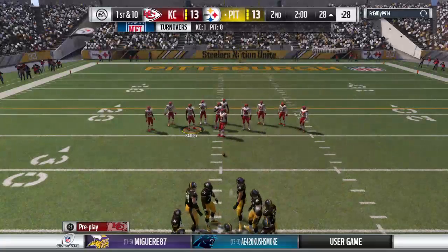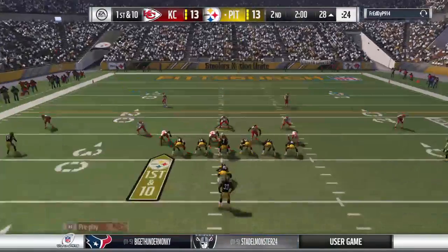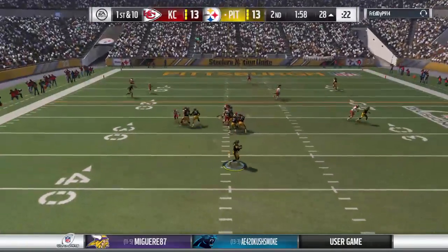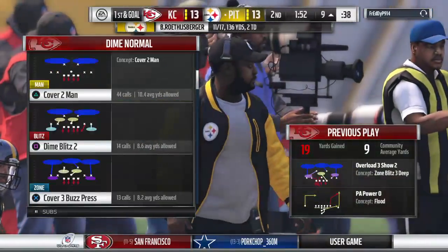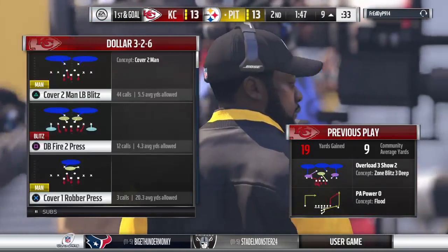And a great spot to start this drive from here. Brown, the lone receiver, left. They go play action here on 1st down. And this is going to be caught. He won the fight for the football. 19 yards on the pickup there, and now they'll have it 1st and goal.